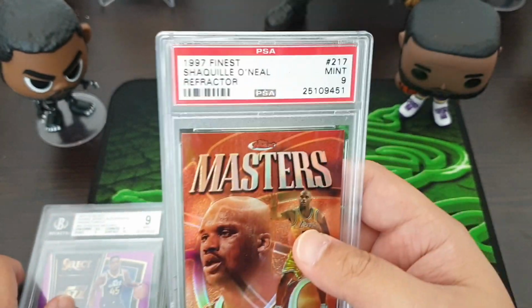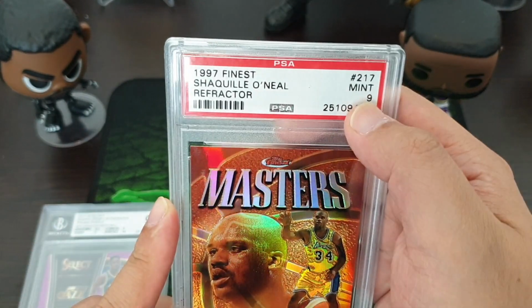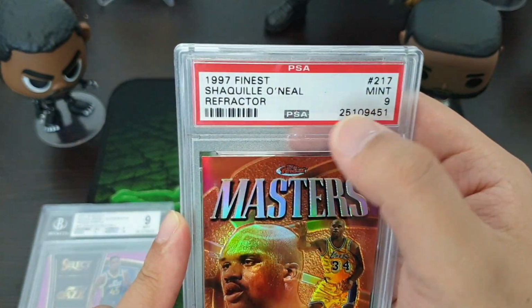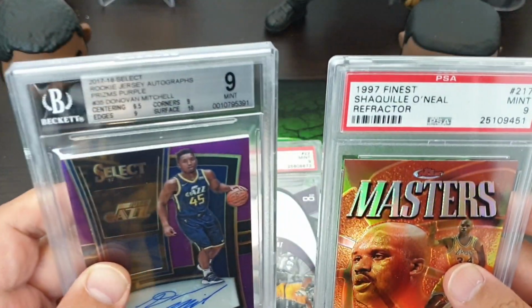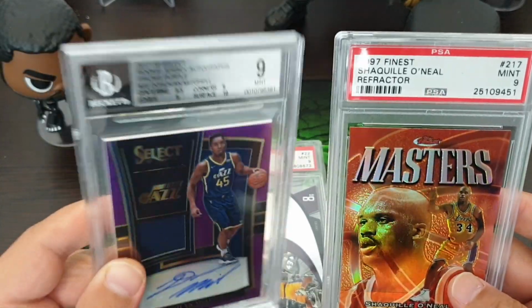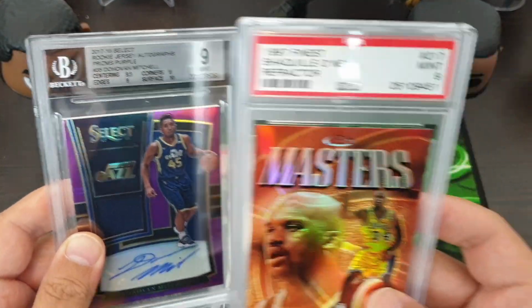The thing with PSA, even if you get a mint, even if you get the highest grade, which is a PSA 10, the label is the same. It's just plain paper like that. So that's another thing I like about BGS. Aesthetically, BGS just looks way much cooler than a PSA.